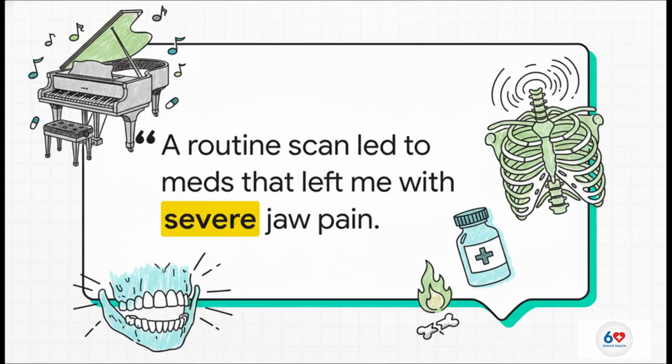I mean, just listen to what happened to Rose, a 76-year-old retired piano teacher. She'd never fallen, felt totally fine, but a routine scan showed some mild bone loss. Her doctor put her on meds, and within months, she was in so much pain from jaw problems and acid reflux that she couldn't even enjoy playing the piano anymore. The treatment became way worse than the condition it was supposed to prevent.